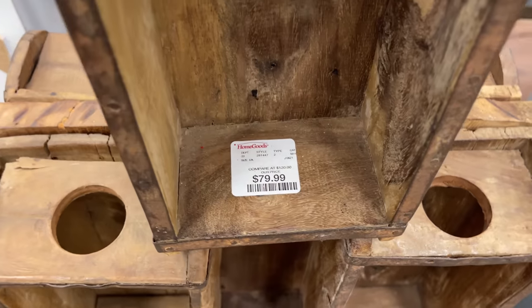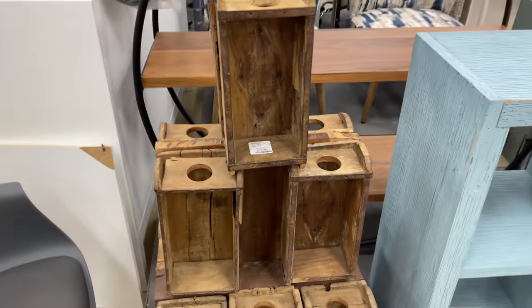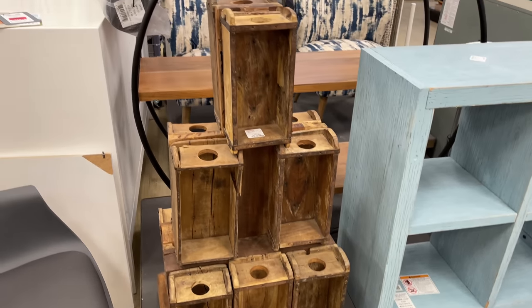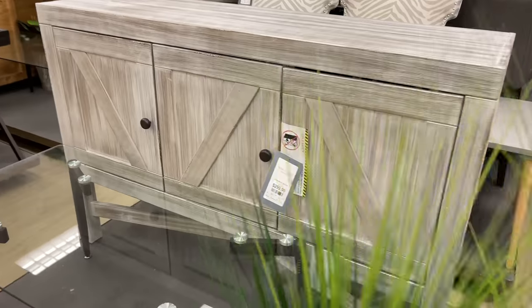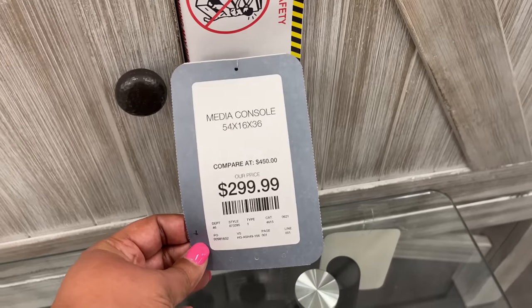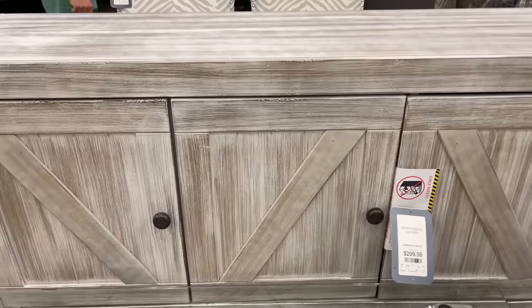What is this? Please answer me that. No, not $800. Let me stop. Okay, see, I'm getting way too excited. $80. $80 for this sculpture situation. I was just like, what? I guess you could use it and put, I don't know. Anyways, it's there if you would like it.